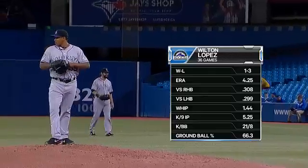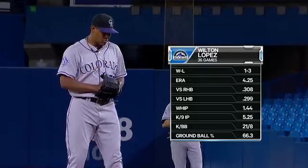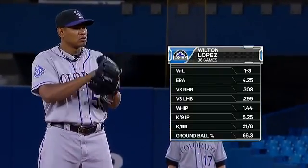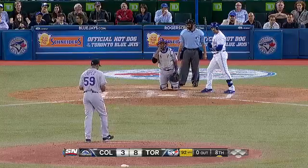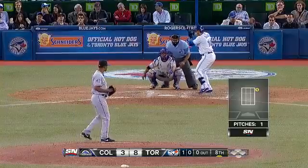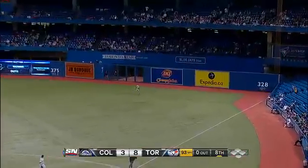New pitcher in for the Rockies is the right-hander Wilton Lopez. He has been used a lot now, second in the National League with those 37 games, 1-3, 4.25 earned run average. Good command, average fastball, sliders decent, a little bit of a changeup. Ground ball pitcher when he is on. DeRosa drives this to right. Kadire over in the corner makes the grab. One down.